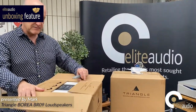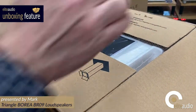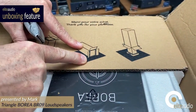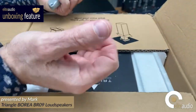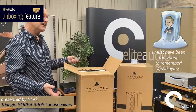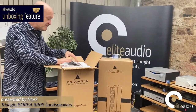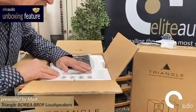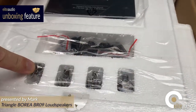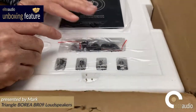If we just get Grant to come and look at the top here, you can actually see they show you how to unbox them. In fact, the way they're showing you is how we unbox most loudspeakers. So open the top of the box, get the box on its side with one flap folded under, pull the whole box off, and voila! The ice melts, as they used to say in the great adverts from the 80s. In the top here, you can see the Borea manual. We've also got, it looks like, the spike set, with the rubber parts there for hard floor, and these look like the sharper ones, M8 spikes for normal flooring.